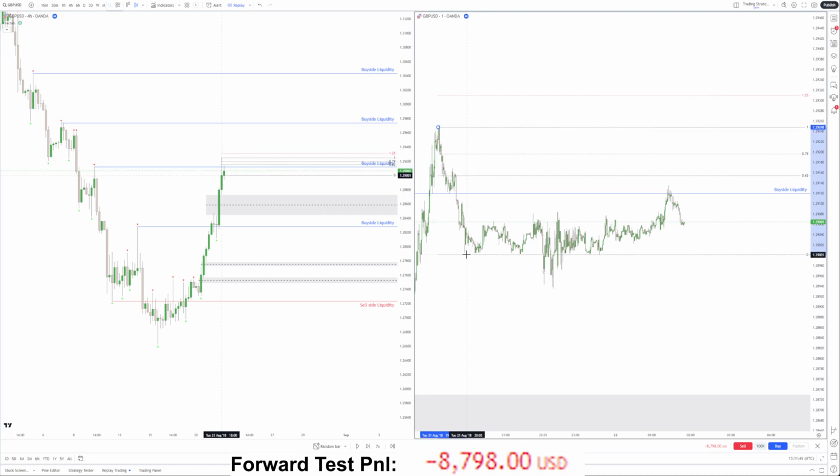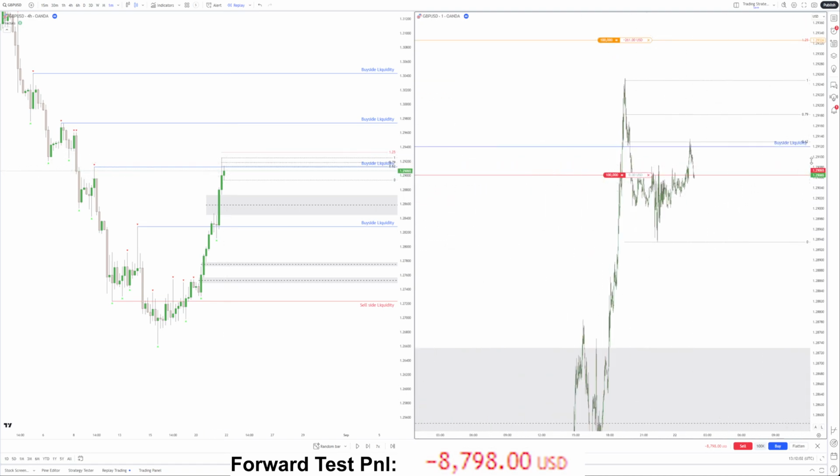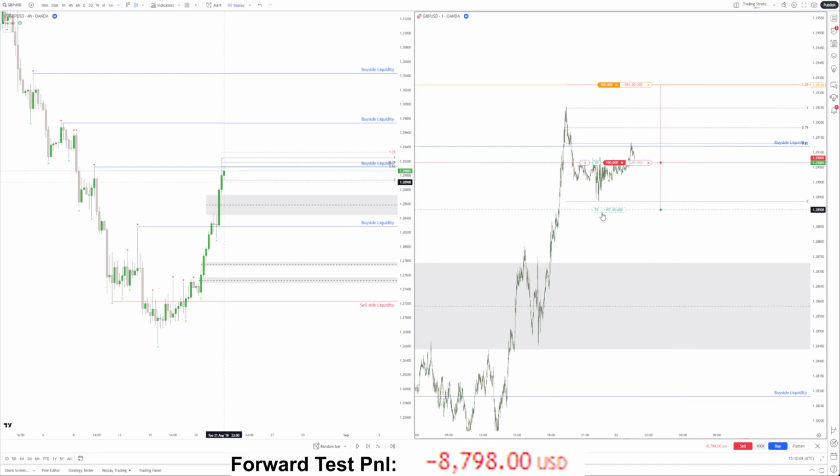But has it come into our entry point, which it has? You can see just there. So if it had appeared there, we would have entered there, but we're entering a bit late. There you go. And we are going to be aiming again for a 3 to 1 reward to risk. Let's see what happens.